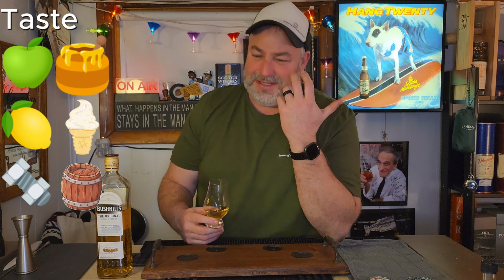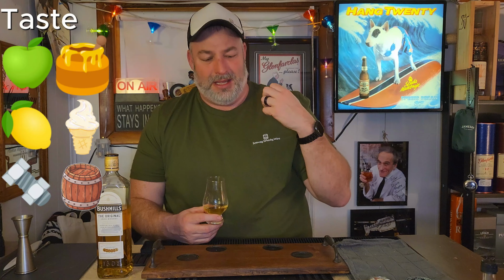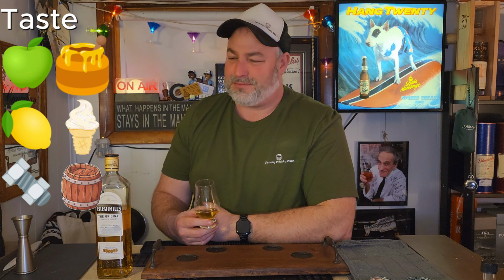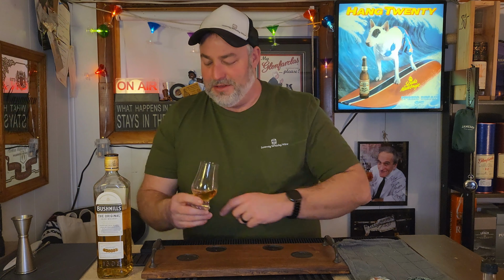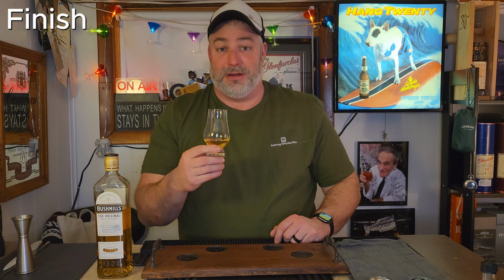So again, it's more apples on the front and that honey sweetness, and then you're getting into that lemon, and then the vanilla hits you with a punch. The vanilla is just vanilla cream, and then this weird, artificial metallic note, and then into just a bitter oak kind of flavor to it. But let's get into the finish and see if anything else is out there for the Bushmills Irish Whiskey, the original Bushmills Irish Whiskey for that matter.